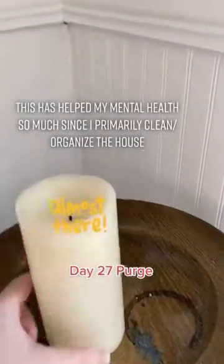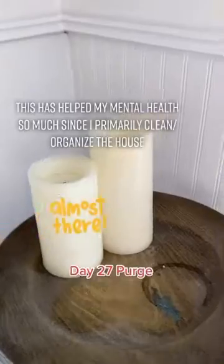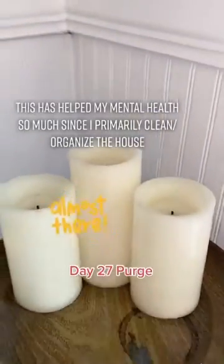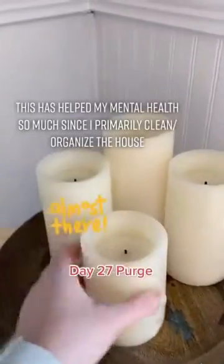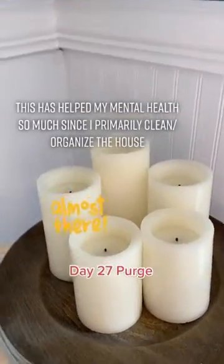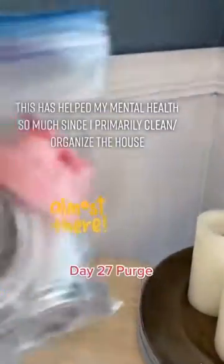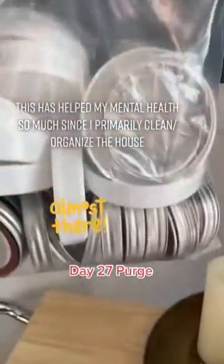And oh my God, don't mind that dust. I hate dusting. Anyway, that being said, just like these candles, for instance, I used to use them all the time. Now I don't even use them. Two of them have batteries that are corroded and stuck inside of them, so I can't even take the batteries out. And I'm just learning to live with less, and it's been very healing for me.